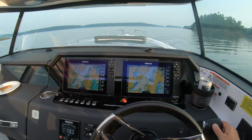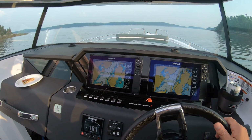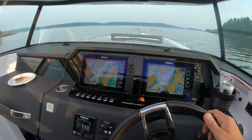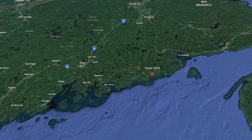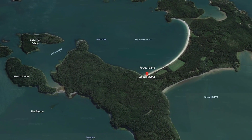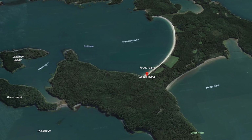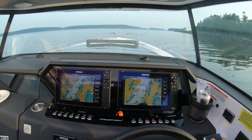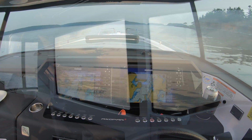We're gonna get underway here, put in about an hour underway, sleep on the boat, and then first thing in the morning we're going to head to Roque Island, which we're really excited about. Roque Island has been a spot that we've been trying to get to for some time. So we're going to get underway, and we'll see you hopefully at Allen and Burner Island.